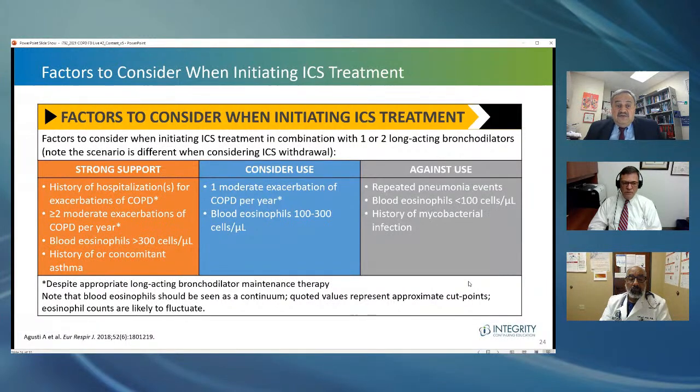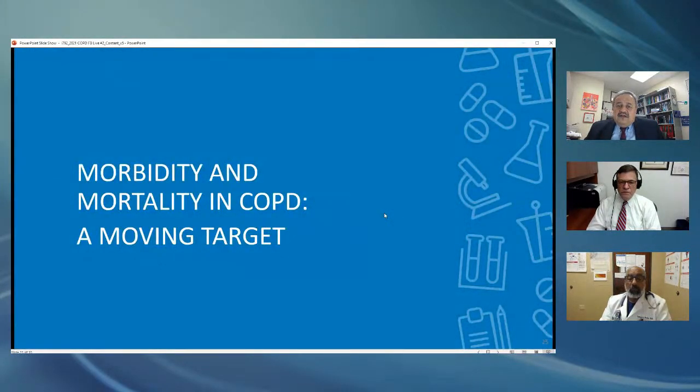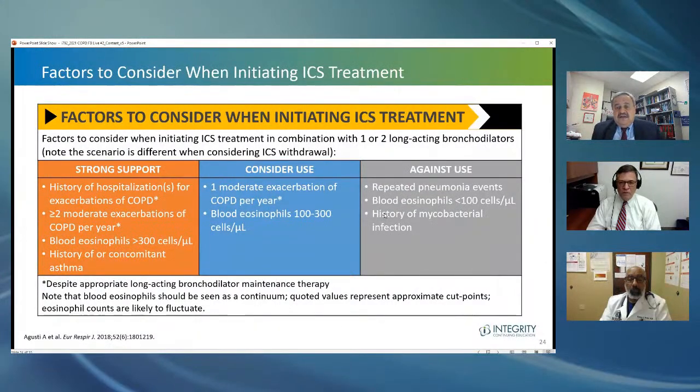So yes, we are now measuring CBC with differential in these patients. It can help us identify patients who may need inhaled corticosteroids. Studies have shown that those with low eosinophils at baseline may actually not benefit from inhaled corticosteroids. Yeah. And certainly some of these other things that may not favor inhaled steroids are a history of repeated pneumonia and a history of mycobacterial infections. Yeah. So there are some strategies that we have now adopted based on the recommendations from GOLD and the ATS guidelines that pharmacologically help us identify who would qualify for one versus the other. And the more drugs we have in the US now for COPD, the more options we have, but hopefully the better the outcomes. So I'll turn it back to you, Fernando, since you had some questions.